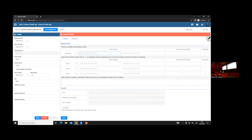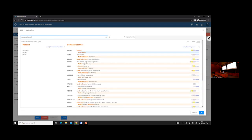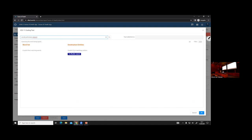Okay, so now here, this is the free text, whatever the clinician enters. Let's just say, very quickly, I have noted down the diseases. So I'll just say edema. And when you click on it, that's when you're actually looking into the WHO ICD coding tool. So now I just say acute edema. That's wrong. Let's just say edema.